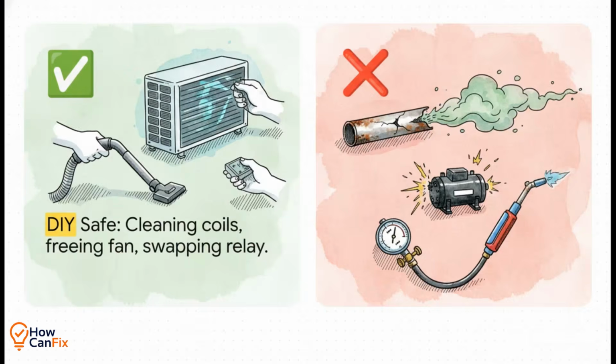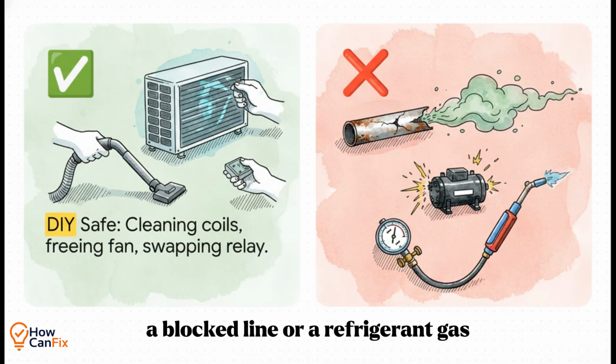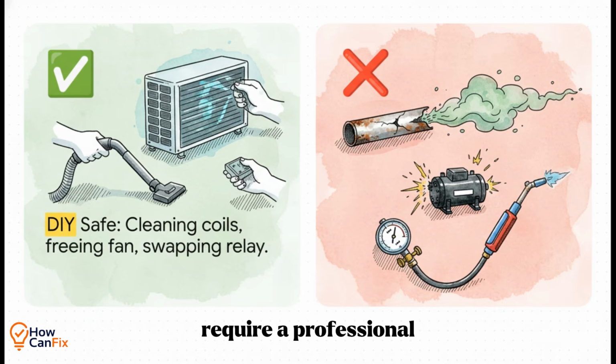Now, as much as I love a good DIY fix, it's absolutely vital to know our boundaries here. Your DIY safe zone includes cleaning those coils, freeing up the fan, and swapping out a rattling relay. But if that large black compressor is just going click, click every few minutes and then shutting off, or if you suspect a blocked line or a refrigerant gas leak, you've got to stop. Those issues require a professional with specialized welding tools and gauges. Please don't risk electrocution or causing permanent damage by crossing that line.